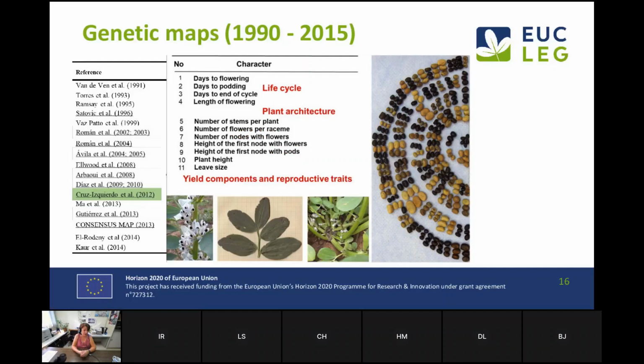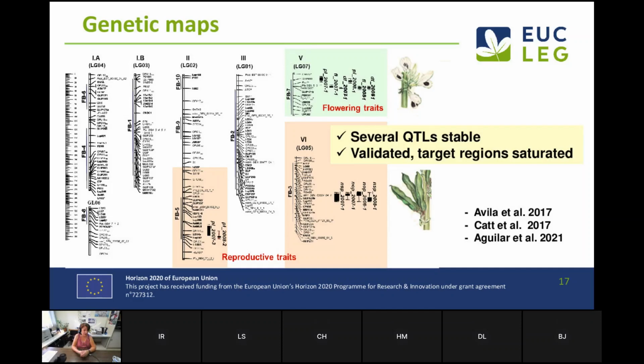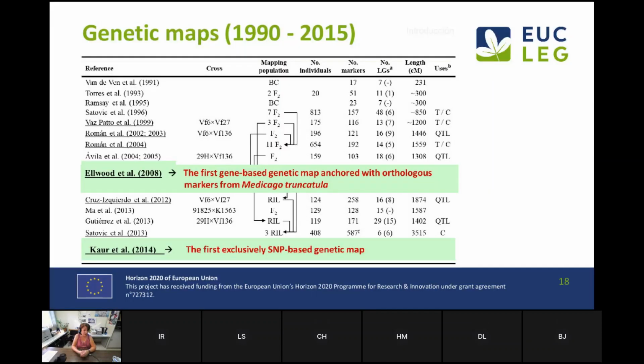Also, life cycle, plant architecture, yield components and reproductive traits have been studied in faba bean, and several QTLs have shown to be stable across years. In subsequent studies, these QTLs have been validated, and the target QTL regions have been saturated with more solid, more efficient markers. I would like to highlight these maps because this one was the first gene-based genetic map anchored with orthologous markers from Medicago truncatula, and this one the first exclusively SNP-based genetic map.